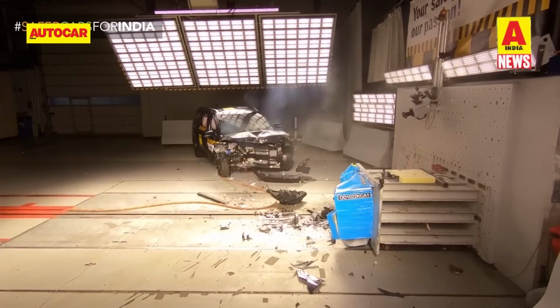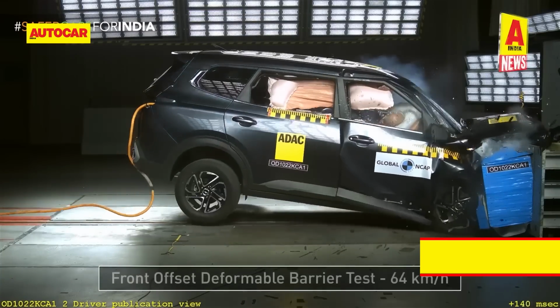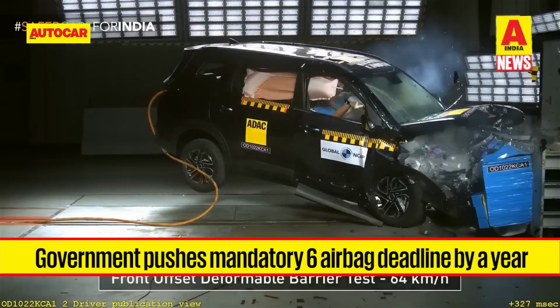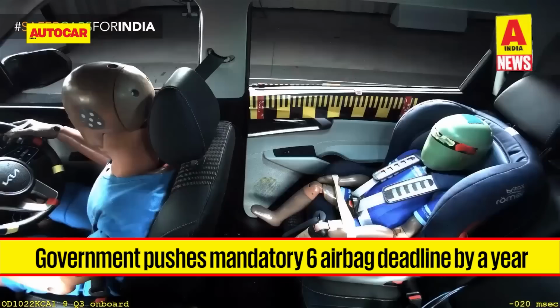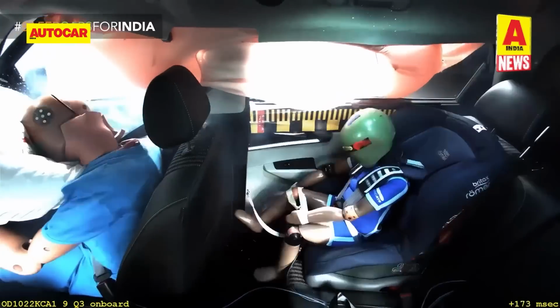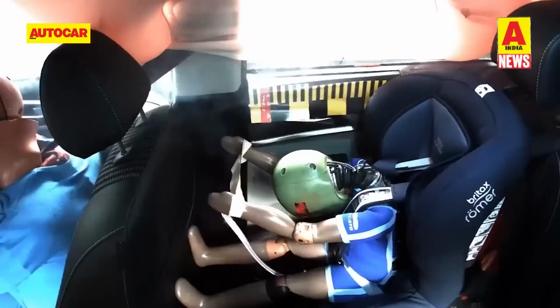Union Minister for Road Transport and Highways Nitin Gadkari has confirmed that the mandatory 6-airbag rule for all new cars will go into effect from October 1, 2023, deferred by 1 year. The rule will apply to all new cars and SUVs that come under the M1 category of vehicles in India.